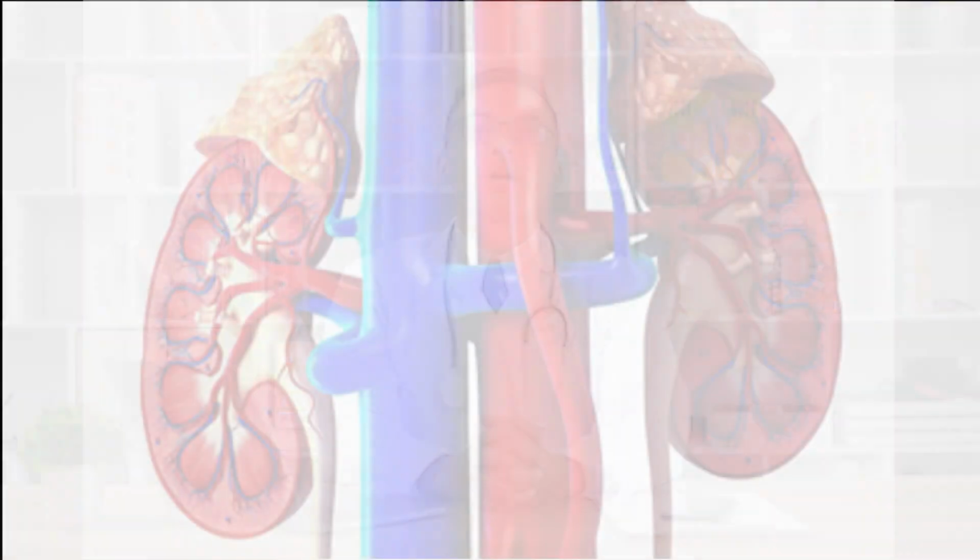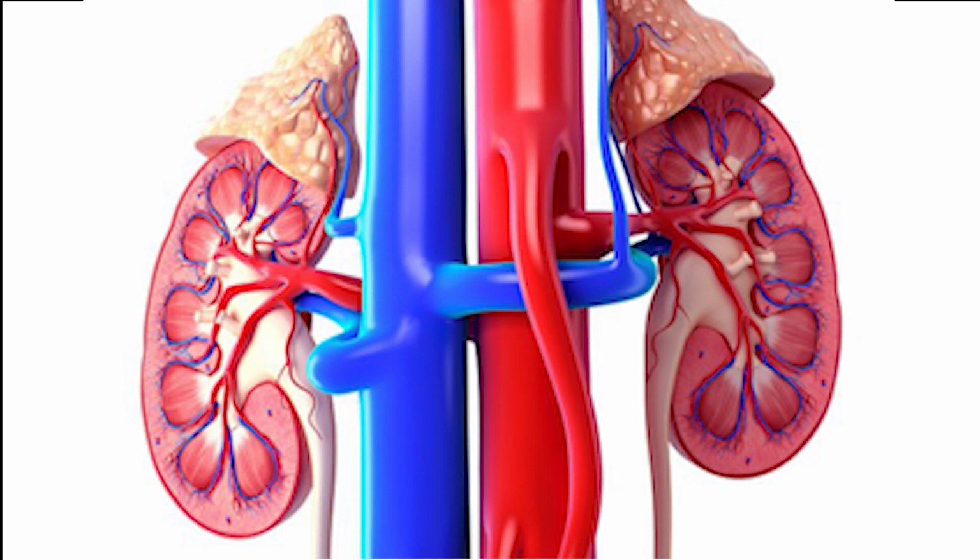They are mainly responsible for filtering waste products, excess water, and other impurities out of the blood. These toxins are stored in the bladder and then removed during urination. The kidneys also regulate pH, salt, and potassium levels in the body. They synthesize the hormones renin and erythropoietin that regulate blood pressure and control the production of red blood cells. They even activate a form of vitamin D into calcitriol that helps the body.